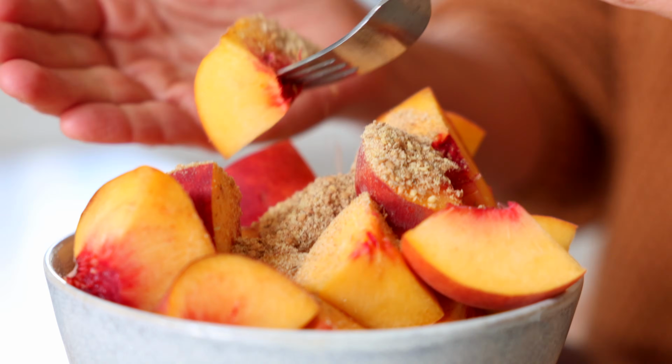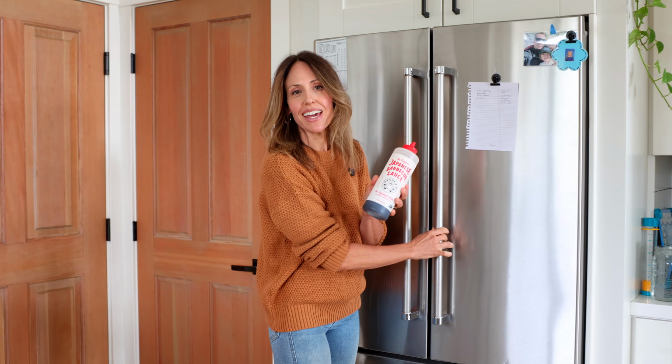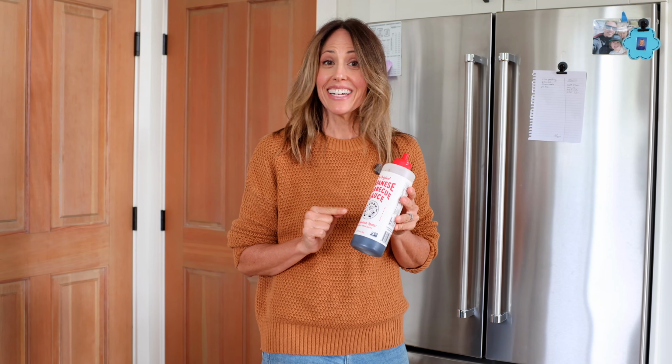I love this combo. It reminds me of a peach pie within minutes. It's so delicious. It's good, yeah? Mm-hmm. So somebody gave this to us, and it's actually really tasty, but there is oil in it. So I'm gonna try to reproduce an oil-free, whole food plant-based version because this is really delicious.